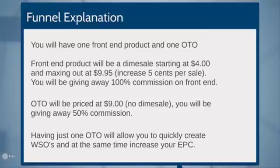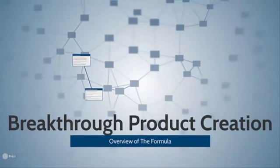I know it sounds really simple, and that's the point. We want to keep this simple because of the KISS principle: keep it simple, stupid. I'm sure you guys have all heard that. This funnel works. It's been tested over and over again, and if you guys stick to it, you are going to see results.